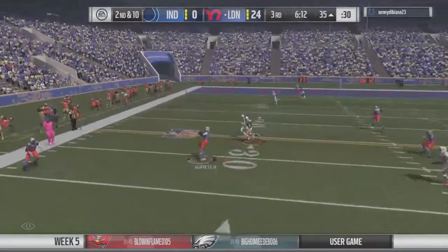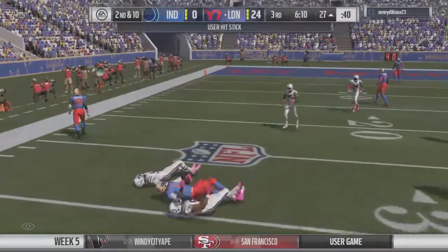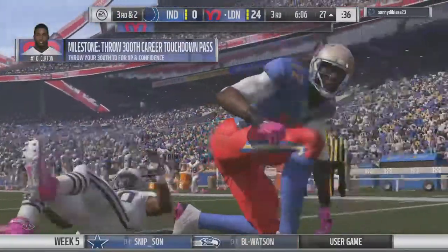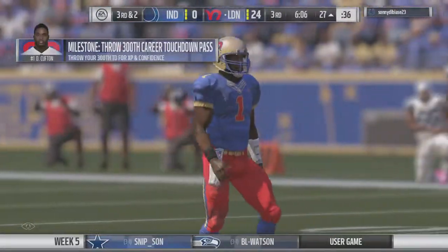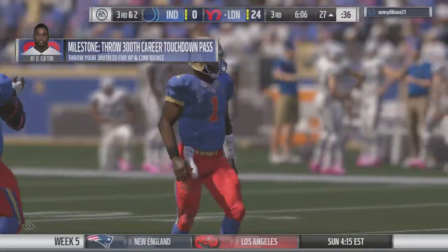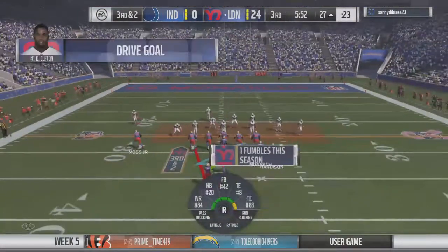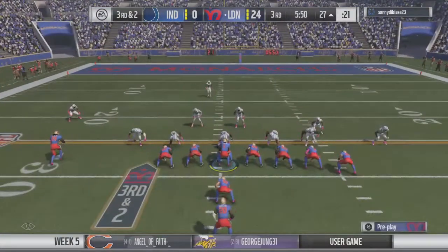Got a man, and he hits him in stride. 8 yards on the completion, but now they face third down. When you see zone defense and you know you've got a drag route on as your primary call, you've got to be really careful as a passer about how far you let your guy go because he might wander into some tough coverage. Here we go.